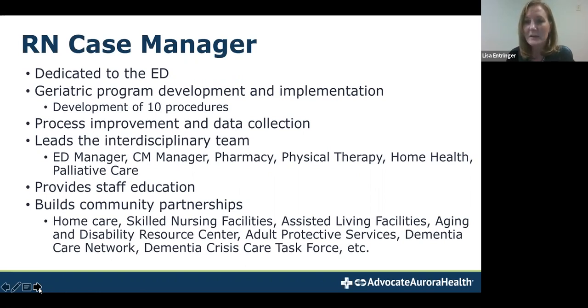I also sit on 3 community committees, or county committees, here in Sheboygan County, where we reside. And one of them was a big part of initiating the Dementia Crisis Task Force. We found that we had a problem in our community, and we came together as partners and developed a huge training program for those who have dementia with behavioral disturbance, because we weren't managing those patients well in our community. So we came together, we had the problem, and we fixed it by creating better training for those that are dealing with those individuals.